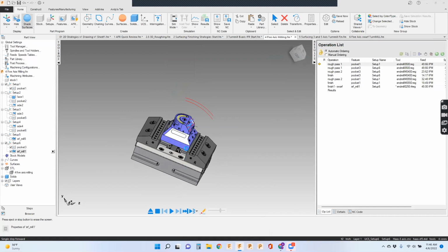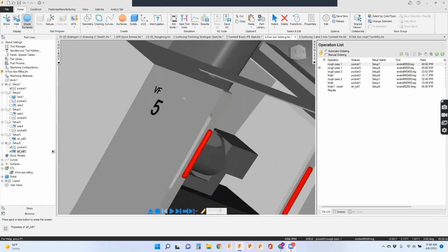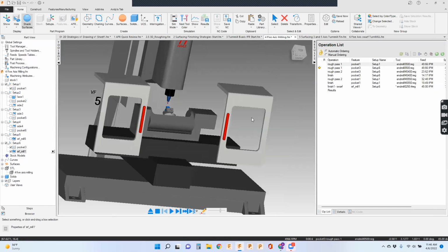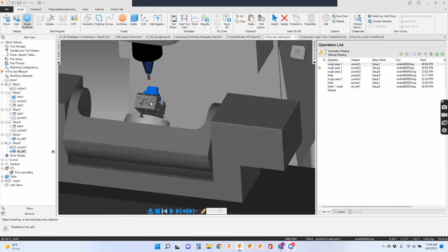I think I have block stock. Oh no, I already have. So here's the Haas with 5-axis. You can see the doors, the cabinets. You can hide all those or have them stripped out. I can just basically get them out of my way each time.